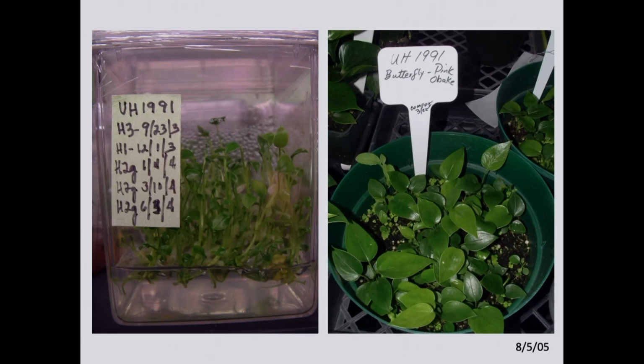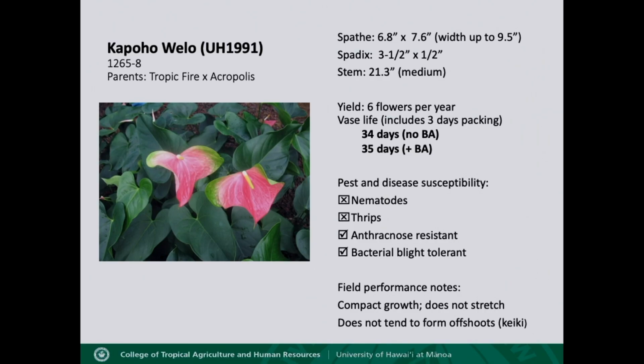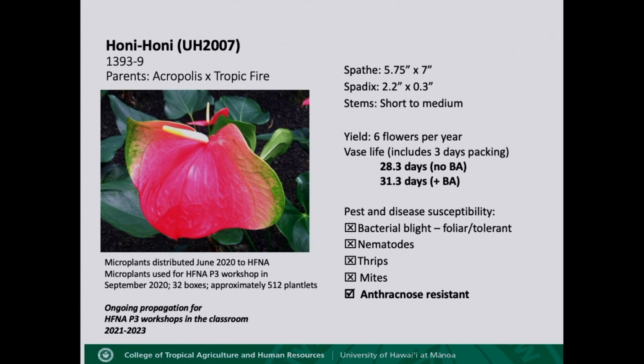Kapoho Velo, or UH-1991, was cloned in, when was this, 2003. And so it took a long time from the time we first selected and cloned it to testing and finally naming and release. It has good yield. It's pretty strong against pests and diseases. And more importantly, it has compact growth and does not tend to form offshoots or keikis. I like to call it its smaller sibling.